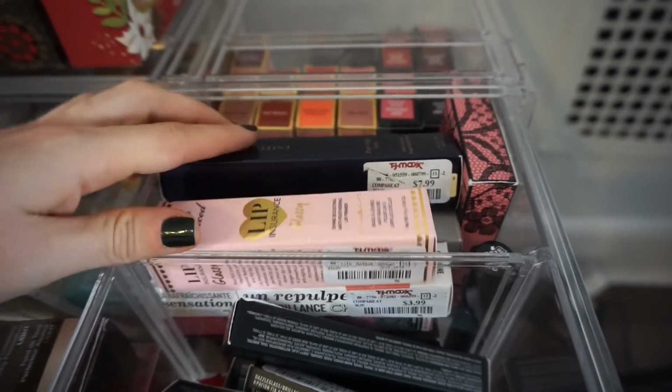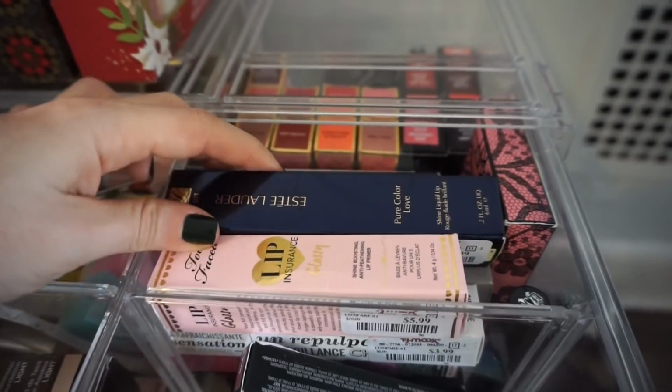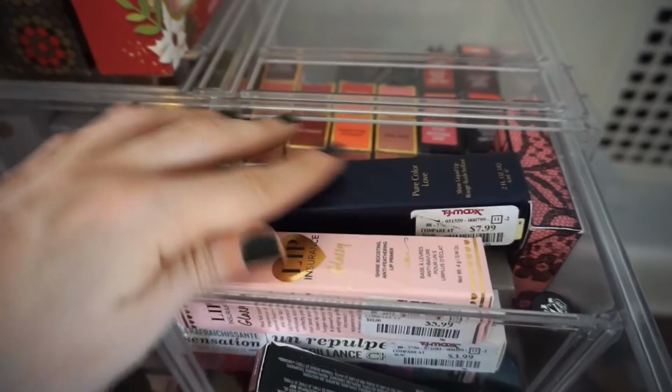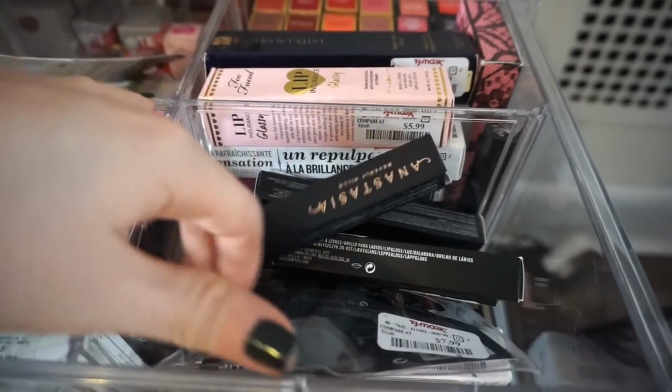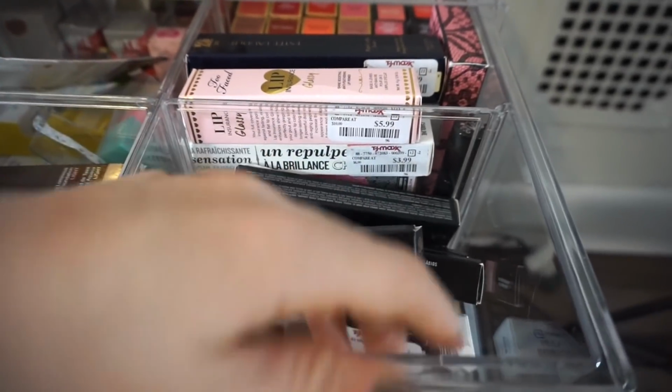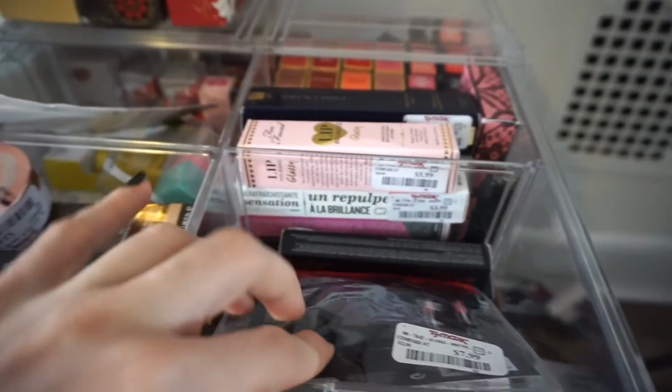Here's basically where I put a bunch of the larger lip products, like the Lip Insurance by Too Faced, Estee Lauder, some ABH liquid lipsticks and glosses down there, as well as some ABH lip glosses and MAC lip glosses here too. I also put this Bite multi-stick situation.